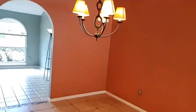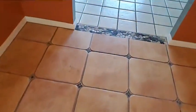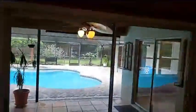This dining room is very nice with the cathedral high pitched ceilings, beautiful tile. I love their tile. It has a southwestern flair. I love the pebbles that break it into the other room. Very nice. Look at that gorgeous window up there, letting all that natural light in here.